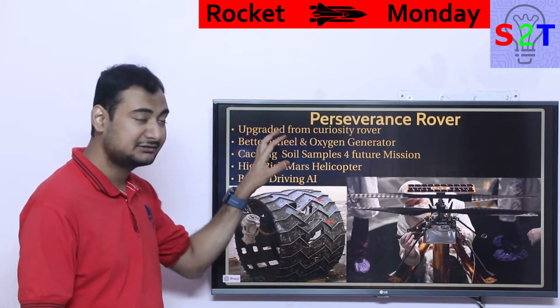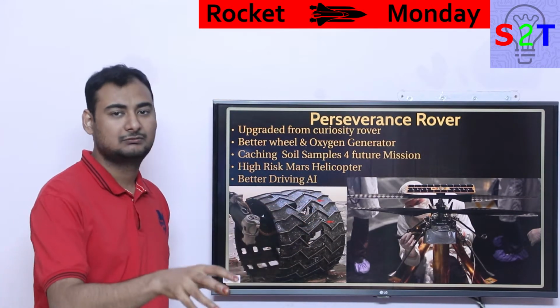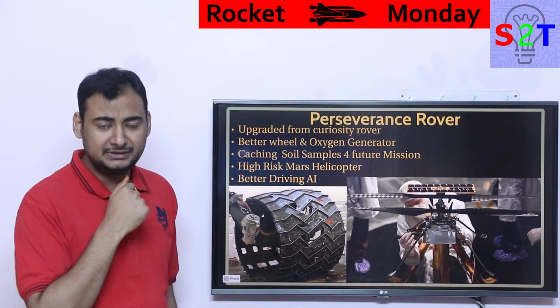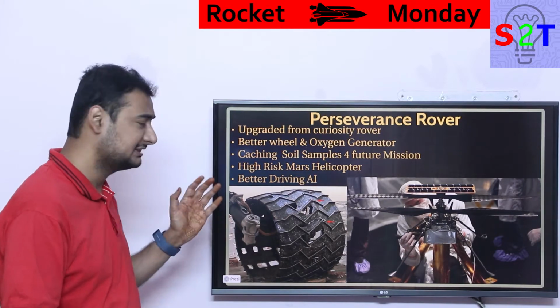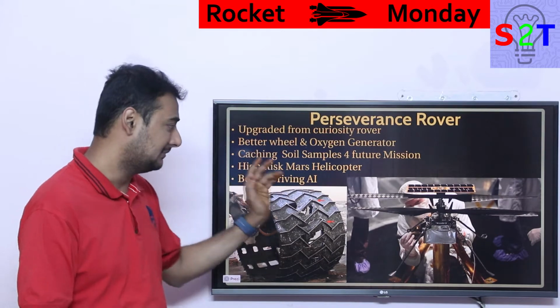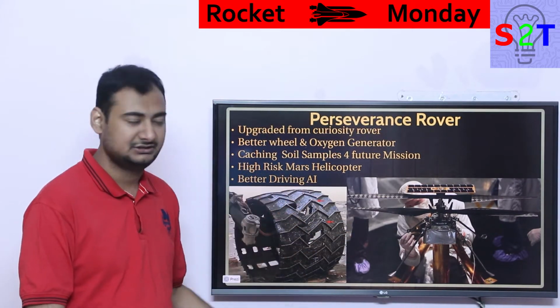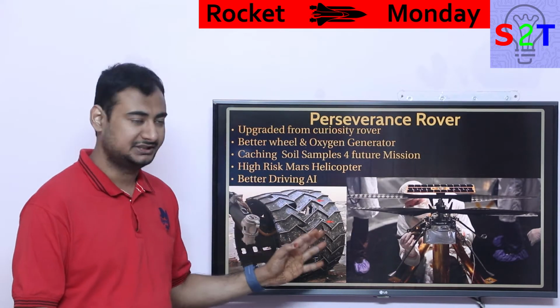So that will be done, and this is supposed to be there for multiple years, and then another rover will go there and pick it up. Then another launcher would be used to launch it to orbit, and then from orbit to Earth there would be another vehicle used. So it's a very far out plan. Then we have a high risk high reward scenario, basically the Mars helicopter. Now this helicopter would become the first flying vehicle that actually tries to fly on anything other than Earth. So this is a very big deal.